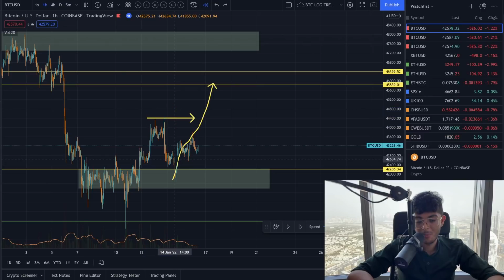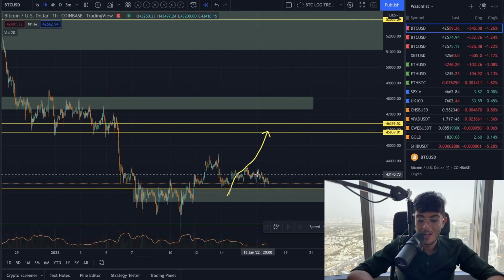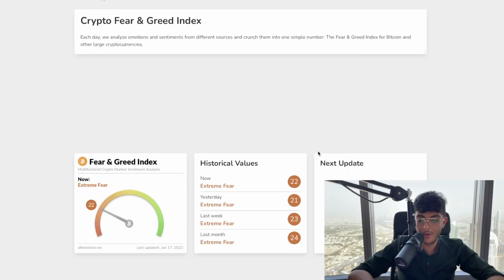And this is going to become a problem for Bitcoin right now, in my opinion, because as long as Bitcoin can't sweep that high, and right now it's not looking like we will, that to me potentially indicates that we're going to have to fall back to the existing bias in this market, which is of course still bearish. Let's take a quick look at the fear and greed index as well.